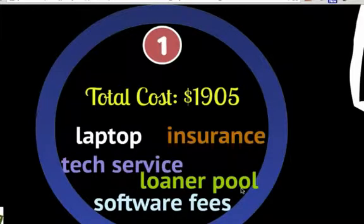Tech service, we have Monday through Friday, 7:30 in the morning until 5 p.m. available tech support. We have a loaner pool, so you're also contributing to being able to provide loaners to any student whose computer breaks. We can just hand them another computer, and it's going to be functioning and have the same software that their other laptop had, and there's virtually no downtime between them having a problem and being able to resume their work.